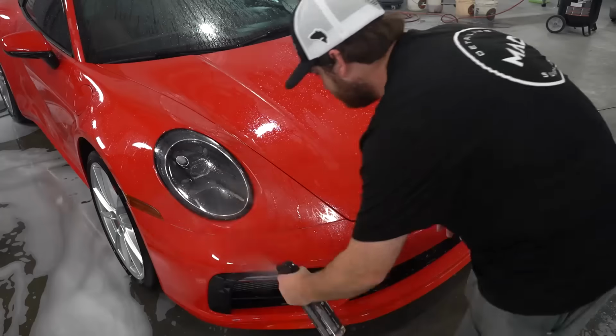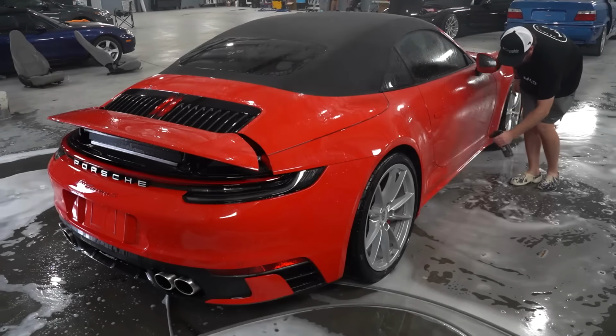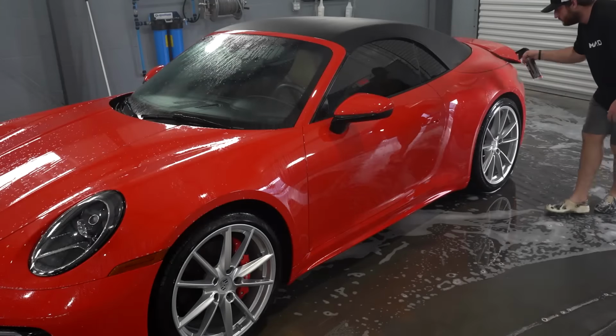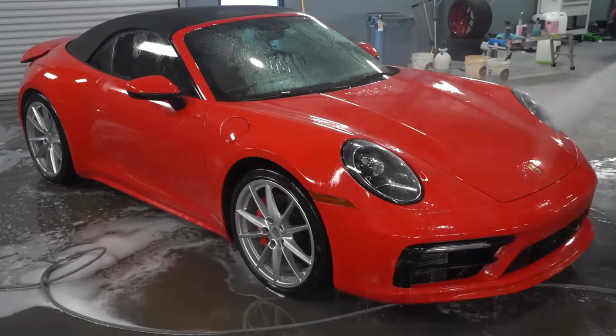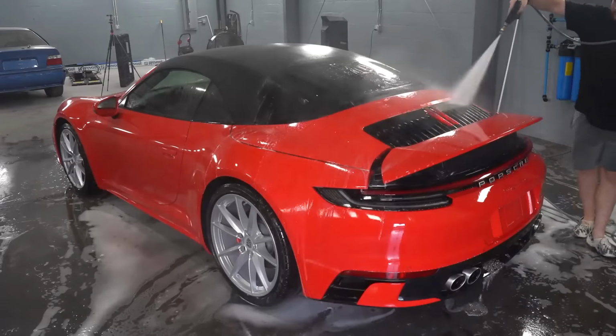After getting the vehicle washed, I'm now spraying it down with our M.A.D. Detailing Iron Eraser. And what that's going to do is loosen up all iron particles such as brake dust and rail dust. A lot of people call it a sprayable clay bar, but in my opinion, it works very well. But I would always recommend clay barring the surface even after using an iron eraser before doing any type of polishing. And that's exactly what we're going to do later on in the video.